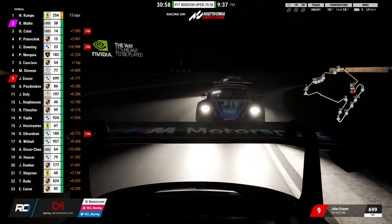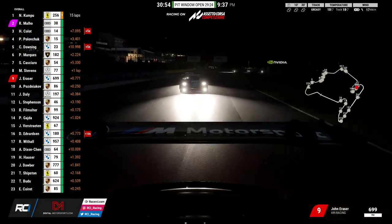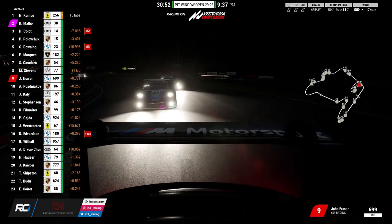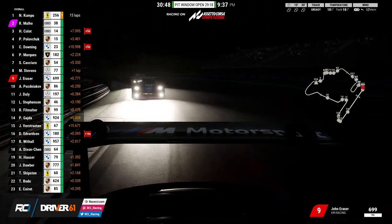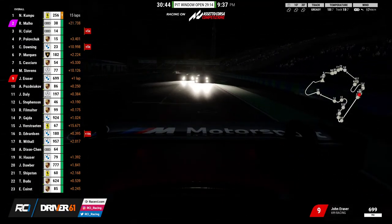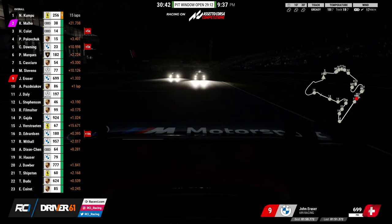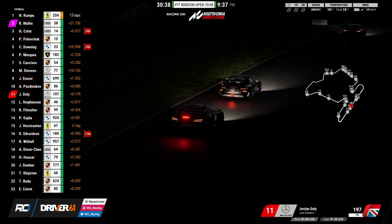So Pozniakov now becomes the kind of middle car in the train here. And you just see how much ground John Eraser now pulls on corner exit. Pozniakov pulls it up again in the braking zone, but the BMW on the dry tires definitely looking like the one to be. So Pozniakov's going to probably have to think about coming in, or he's just going to keep going backwards through this field at the moment.